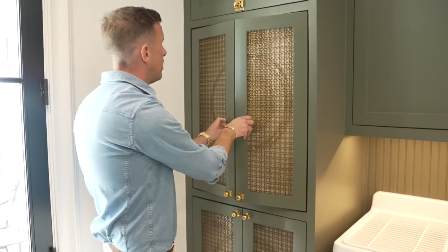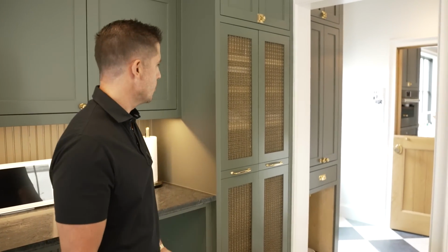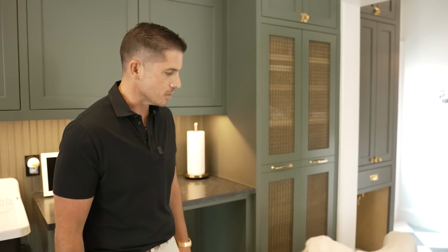And then on the other side, it's the cleaning supplies, the stuff you don't usually want to see behind a door. So it was nice that it could look like that, but not be visible as you walked into the room, behind a glass wall or something like that.